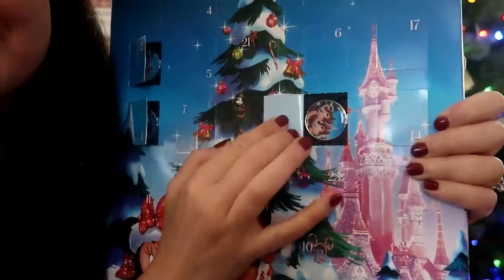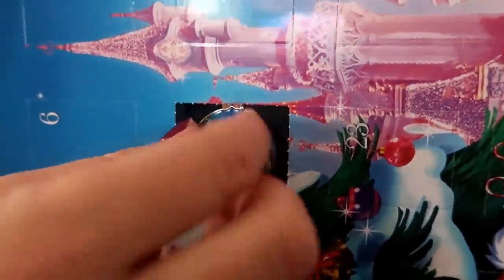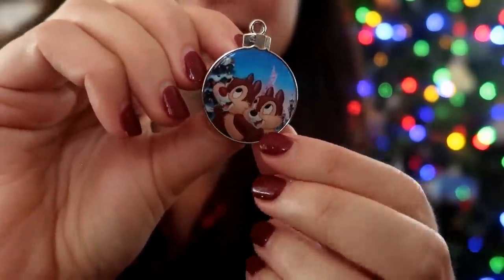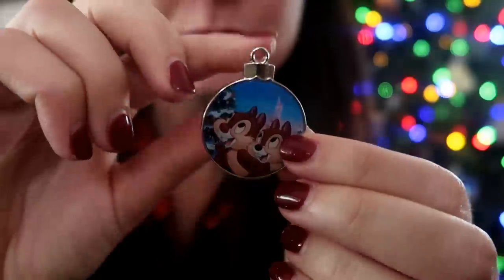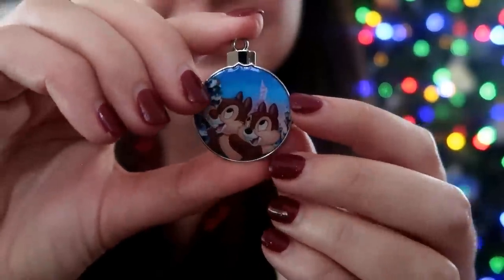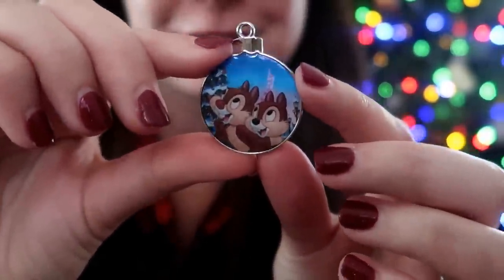Oh, I think I'm gonna have to turn this sideways every time I do it. It is Chip and Dale, super cute. Let me just pull them out. Here is a closer look at this adorable pin. I love Chip and Dale for the holidays because I love that Pluto's Christmas tree cartoon where Pluto's trying to decorate the tree with Mickey and then Chip and Dale are just taunting Pluto relentlessly. That's one of my favorite holiday cartoons for sure.